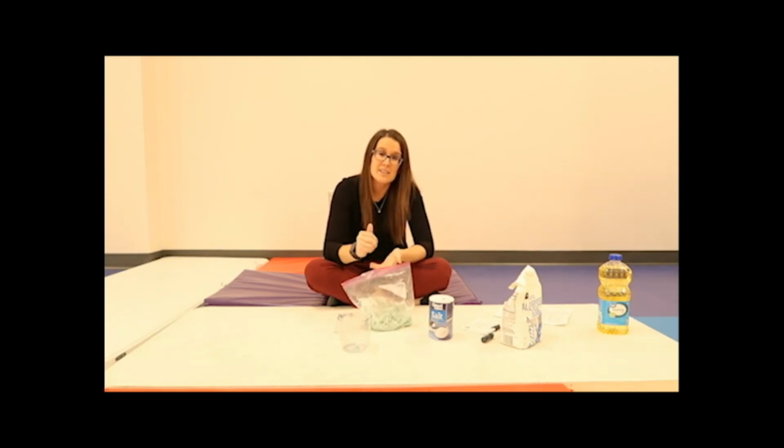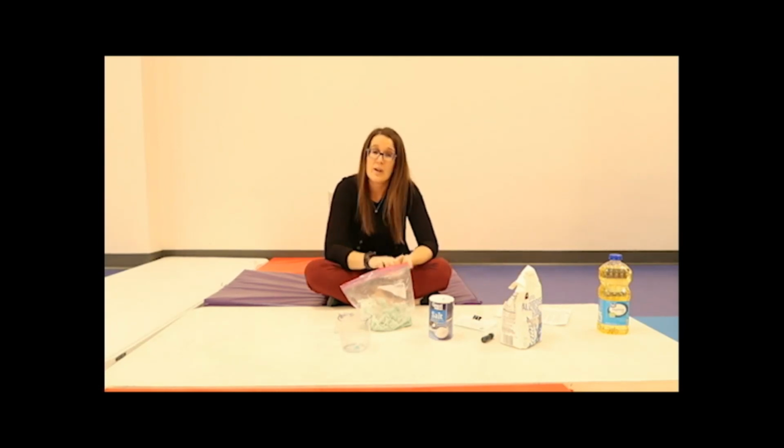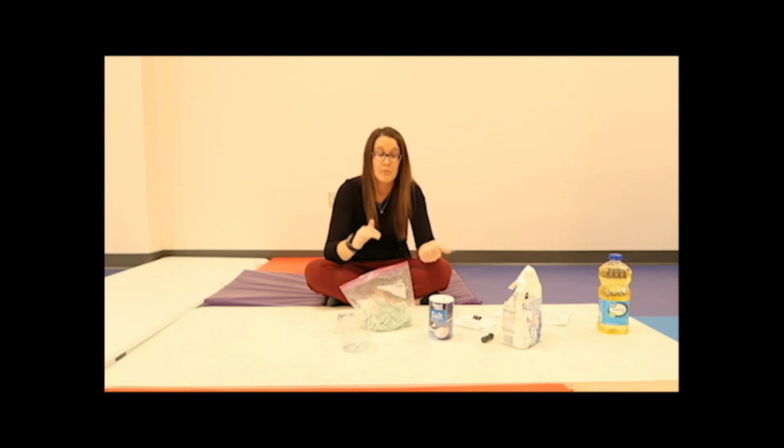So that's the activity for today, is making Play-Doh. All of these ingredients, very, very simple to make. Again, put it in a sealed container and put it in your fridge once you're done.